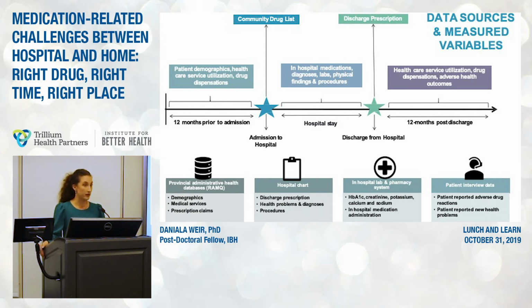So this included medical services and prescription claims information for the year prior to and the year following discharge for all of the trial patients. And we also ended up conducting a telephone interview with patients in the 30 days post-discharge where we were able to collect information to determine whether an individual had experienced an adverse drug event.